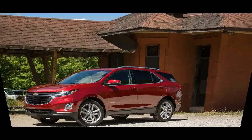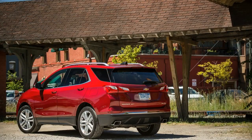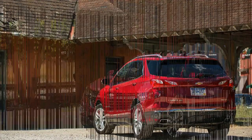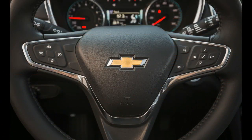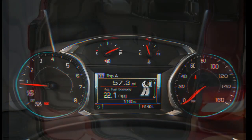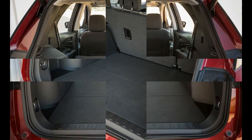Admirable output figures don't necessarily make for an admirable crossover, but here they are delivered via a new platform that Chevy claims shaves almost 400 pounds off that of the outgoing Equinox, depending on trim. On our scales, the 2.0-liter car was 220 pounds lighter than the 2016 2.4-liter model we tested.